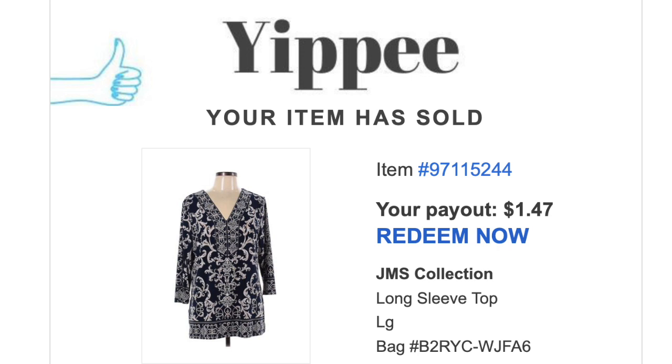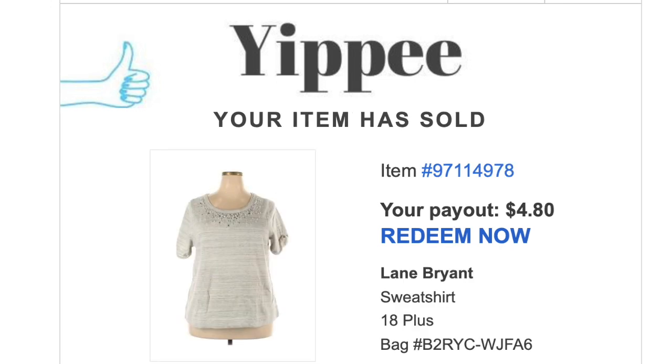So this one went through, the sale went through. The JM collection I got for free through Nextdoor. Then we have this Lane Bryant sweatshirt, plus size, also with embellishments at the neckline. I got $4.80 for it, which is not bad. I got this from a mystery box that I got a while ago, and I think I only had about $2 into this. It was a very affordable mystery box, and it did get interest, but I was just tired of looking at it, so I sent it in, and it sold, so I'm happy.